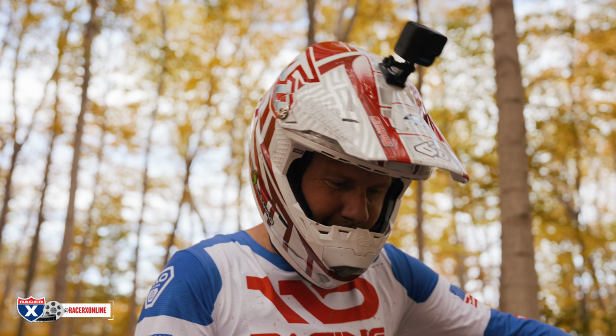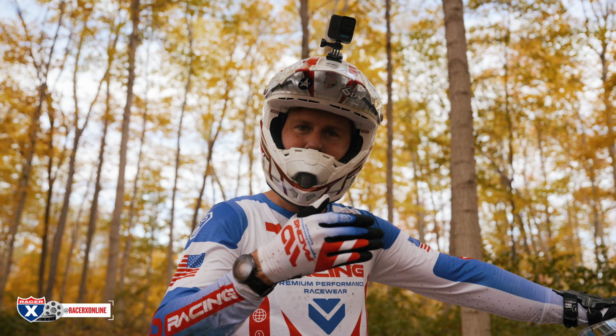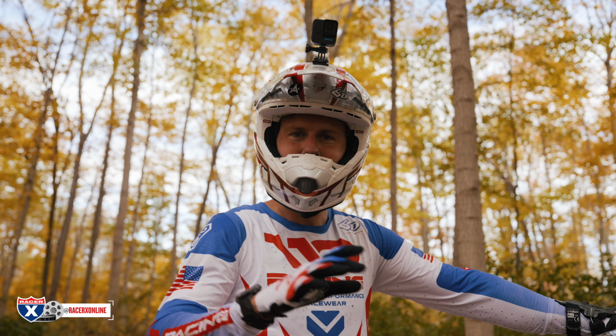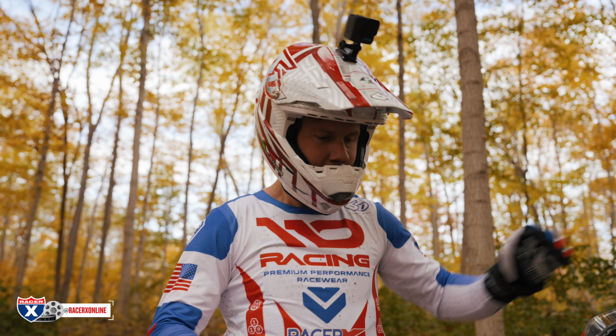Alright, so we've got about, I'd say, an hour and a half on the bike so far. I've made a couple adjustments with raising the sag up a little bit, also sped some rebound up a little bit just to help with some of the roots and some of the rocks. It's pretty notchy out here, but there's also some spots where it's kind of flat and smooth.